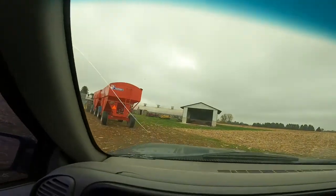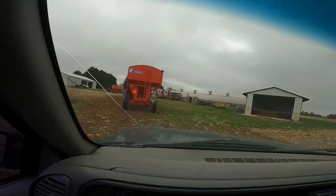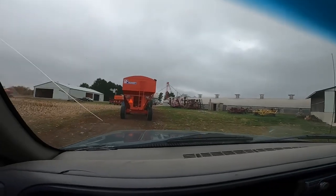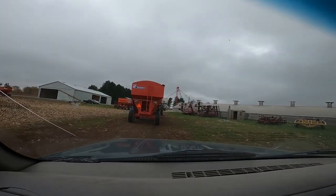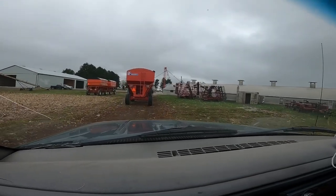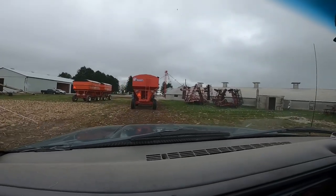Gotta set the auger back up because we took it down. Wes is gonna unload this stuff and I think carry on with the rest of the day. It is a crappy day out, but it's not raining. It's not super wet. I have one more sandy field we can kind of go at, so I think that's what's gonna happen.